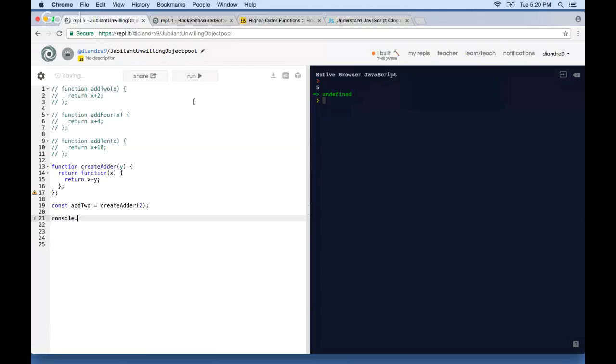So if I go ahead and console log the add2 function that I've just created, I sure enough see that I have generated a function. So that's good. createAdder is returning a function as we would expect. So let's make sure add2 works. I'll go ahead and plug in 10. Throw in a few more values, maybe a negative. Well, it looks like add2 is adding 2.